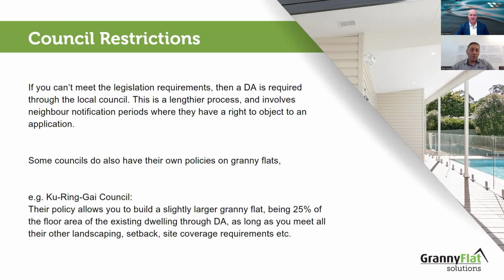Some councils do have their own policies, and I've just brought up one council there, being Ku-ring-gai Council. They basically say that you can build a granny flat that's up to 25% of the floor area of the existing dwelling, as long as you meet all their requirements. So that's very different to that table I showed before. This is if you go through council and we apply their planning policies. Likewise, Hornsby Council, if you're in a rural area, they've got a specific policy that allows you to build granny flats up to 120 square meters in size on rural properties.